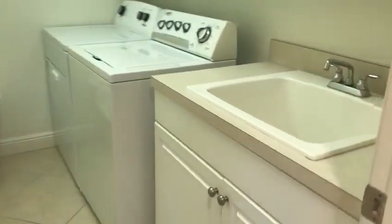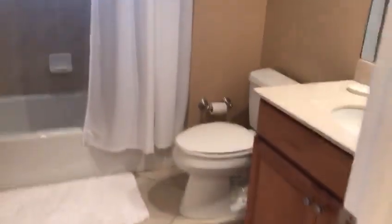Huge laundry room with a sink, lots of cabinets instead of shelves, and this is the mechanical room in the back here. We've got 1 closet here, another one here. Water heater is here. And this is a laundry cabinet closet here. And you've got your second bathroom here.